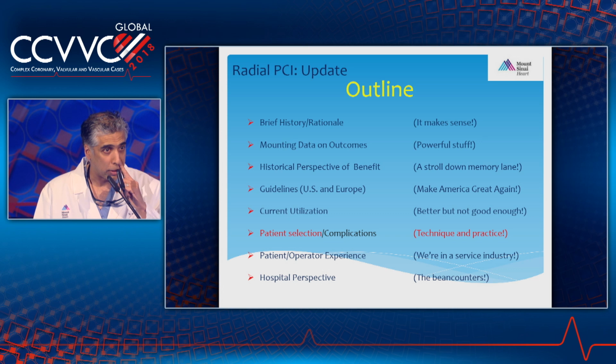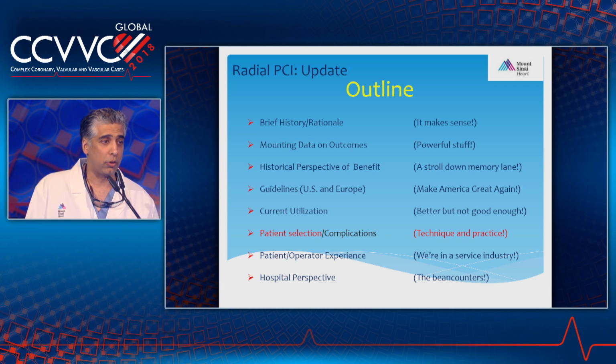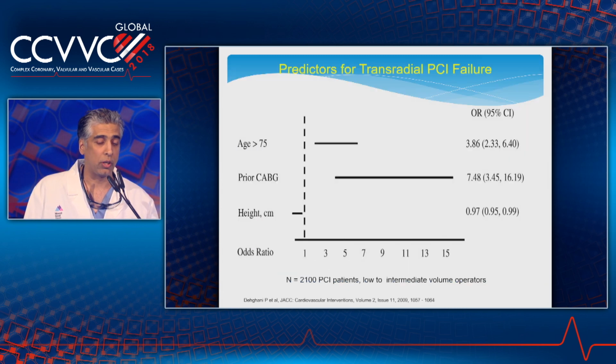So what about patient selection? In our lab, this is very important. Our techs and nurses really contribute, and they know this data, and they speak to it and try to get us to convert cases that are scheduled as transfemoral cases. We know that transradial procedures fail more often in older patients, those with bypass and those who are extremely short, but there are ways to get around this.